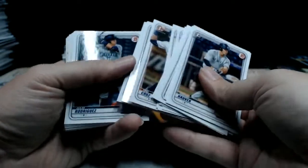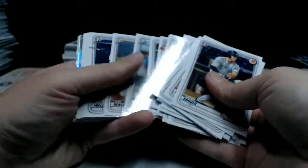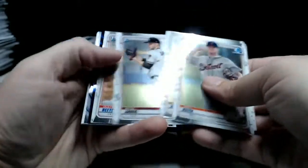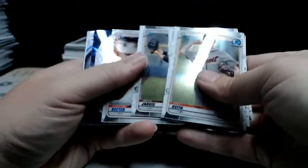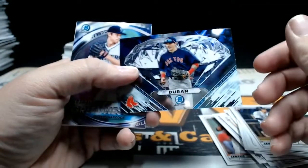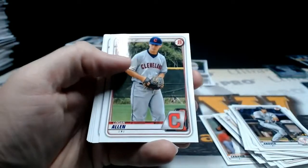Let's see, paper, I'm just going to go like this, it's easier, you can tell if there's something numbered or colored in there. I think I was going too slow. Cruz and Fonte on the refractors. Keith, Wynn, Coar, Jarvis, Beater. There he is, the Beefer, as Alex calls him apparently. Duran, Gemstone there. Glimpse of Greatness, Hancock.